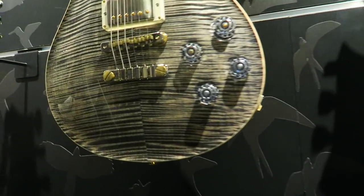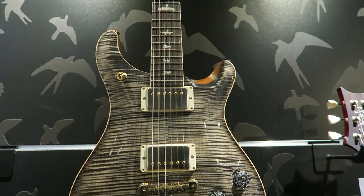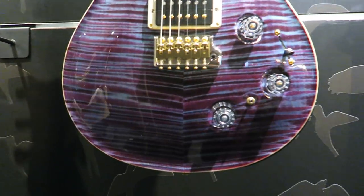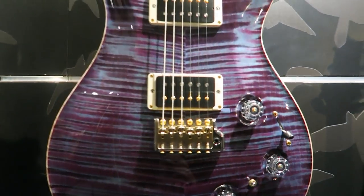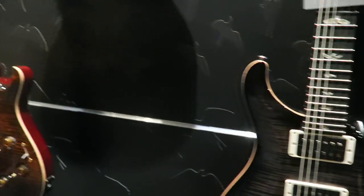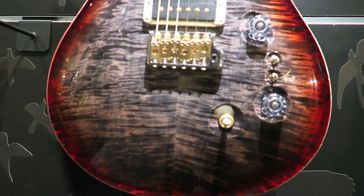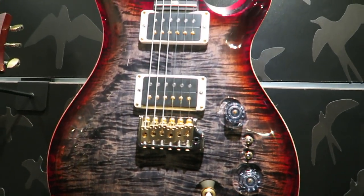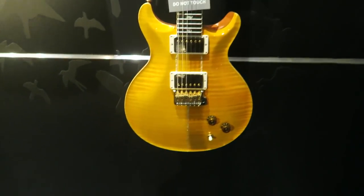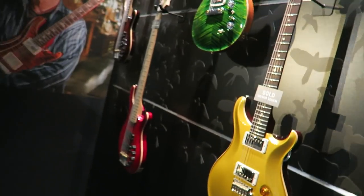These are really, wow. These are some nice looking guitars, man. Another one for Pete. Again, these are stunning. These are really nice. Look at that. Bit of Santana. Nice.